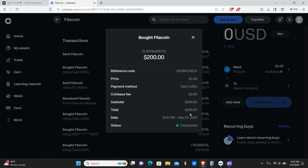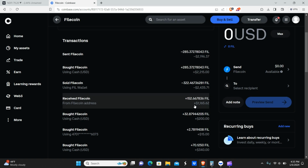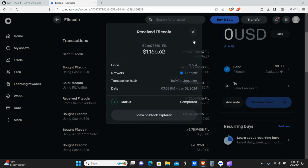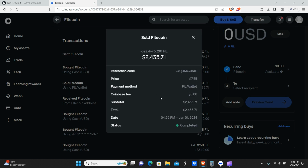So let's take a look at some of these different transactions. So this would appear to be the first one. So we had some of the Filecoin here on the exchange, and we moved the remainder of it over to the exchange. That's what this is. So you can see then we sold Filecoin for $24.35.